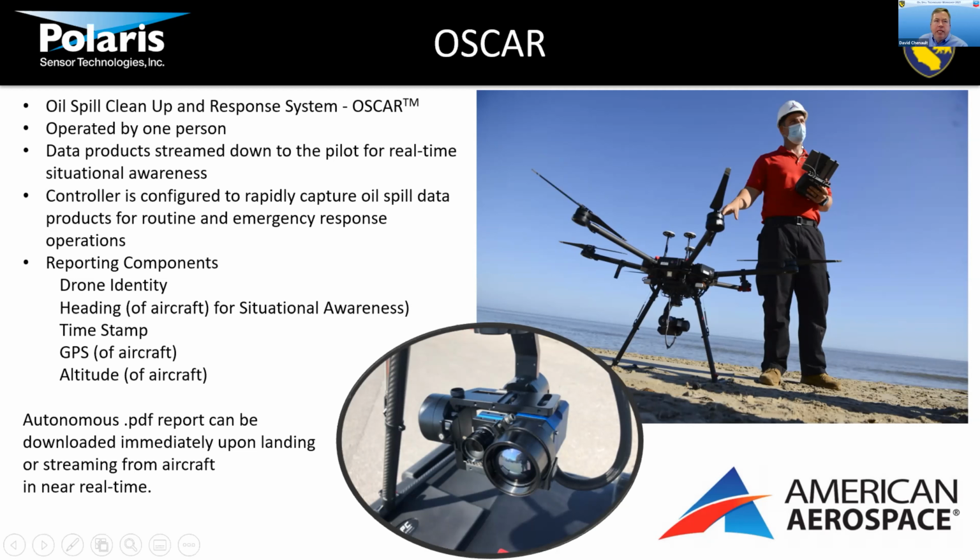The data is displayed on the display right here. And he can cycle through, again, the different data products, the visible, the thermal, and the e-therm imagery. And we've mapped one of the buttons so that he can automatically acquire information for a report, which includes a couple of images and this information here.